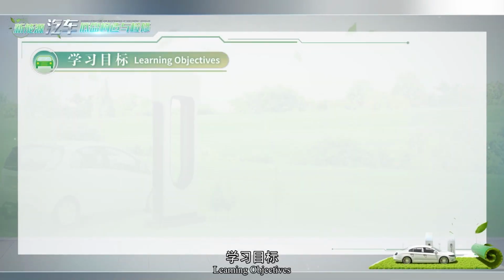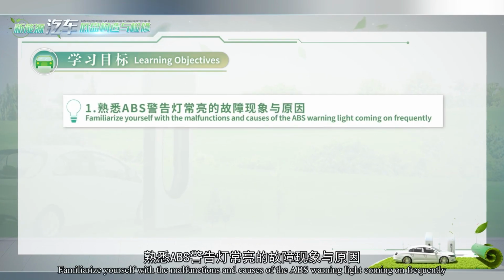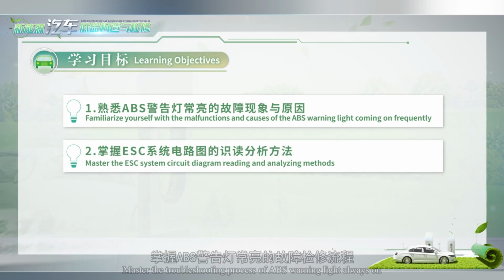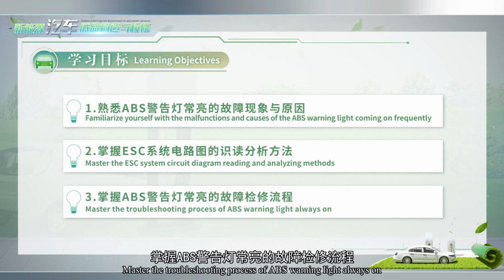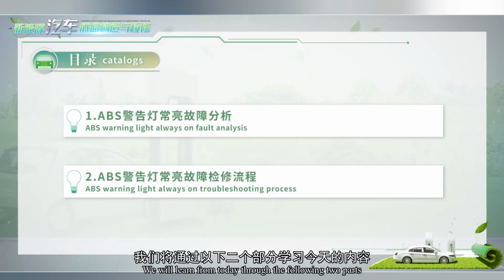Learning objectives. Familiarize yourself with the malfunctions and causes of the ABS warning light coming on frequently. Master the ESC system circuit diagram reading and analyzing methods. Master the troubleshooting process of the ABS warning light always on. We will learn from today through the following two parts.